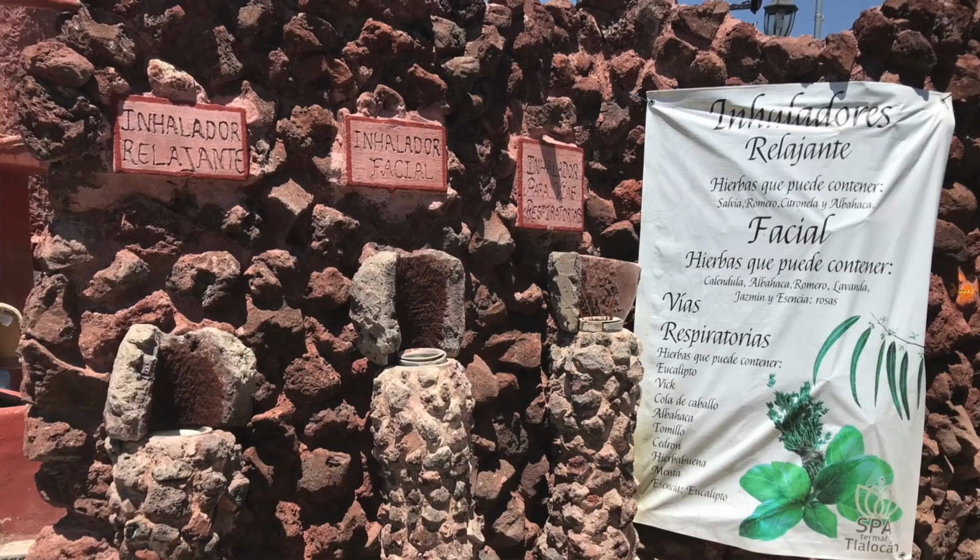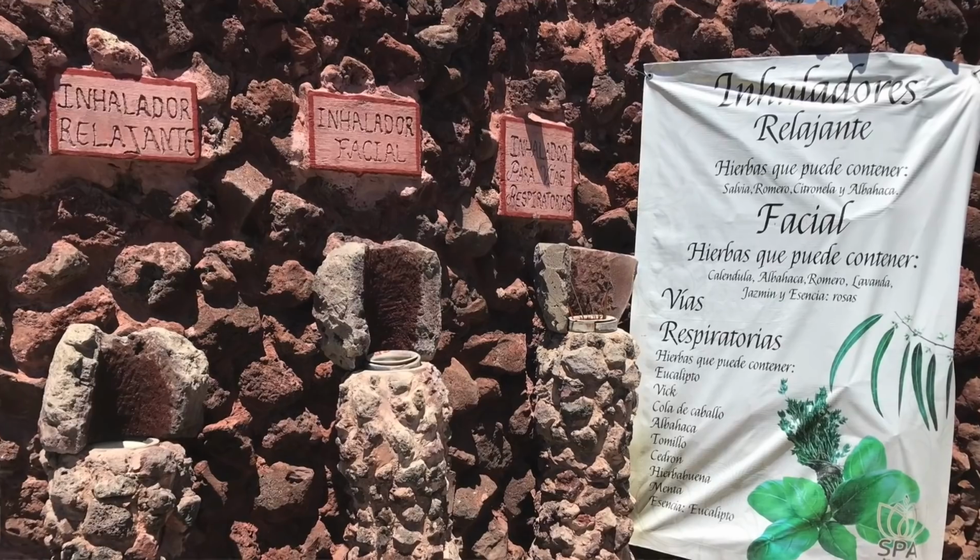We were free to go wherever we wanted. That included the reflexology walk, the two saunas, which again use the natural heat from the water of the mountain infused with botanicals like eucalyptus, and pretty much just relax and leave whenever we pleased. For what we paid, it was a screaming deal.